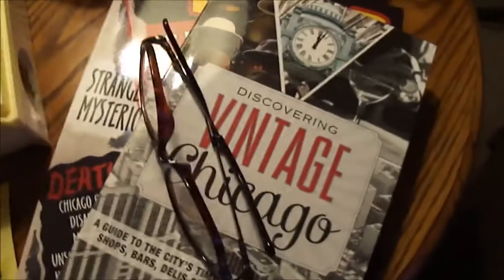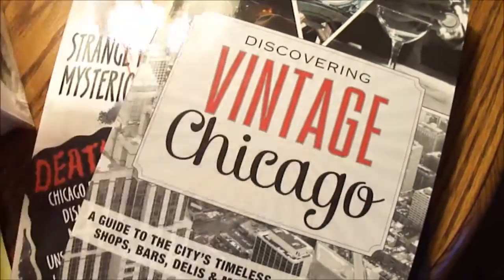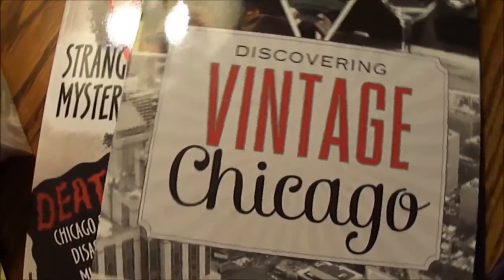And this evening for my relaxation, I have a couple of books that I'm reading. Looking forward to a trip to Chicago at some point.